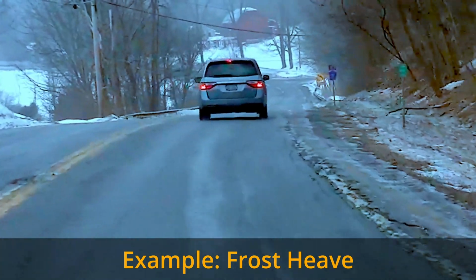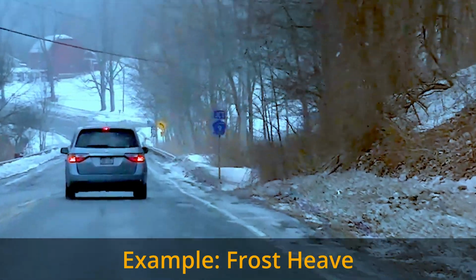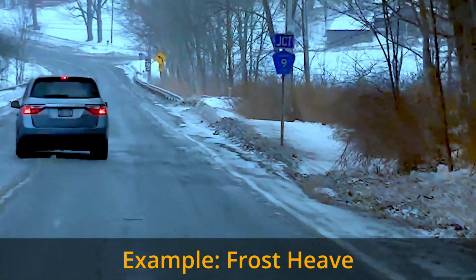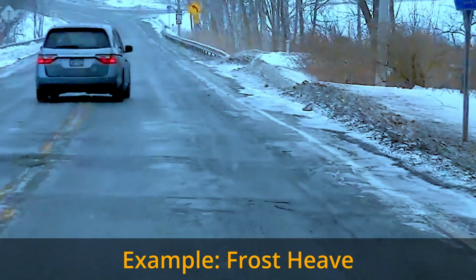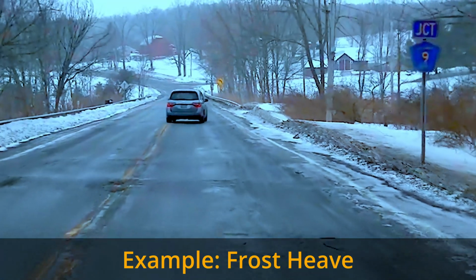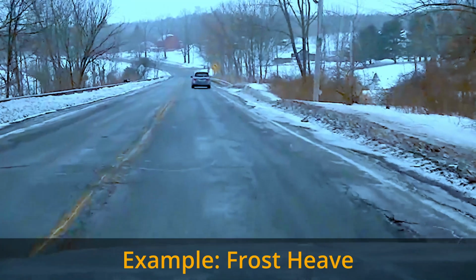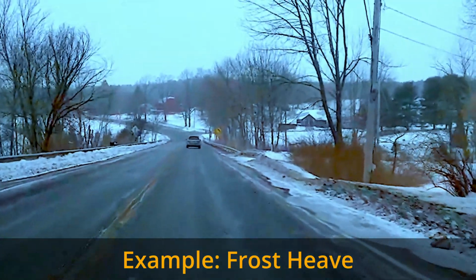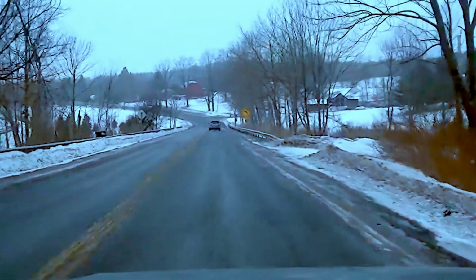When temperatures rise and the ice melts, the pavement settles unevenly, leading to cracks, potholes, and eventually structural failure. Over time, this freeze-thaw cycle can seriously damage even the most well-designed roads. So how do engineers protect against this silent destroyer? Let's explore the solutions, layer by layer, starting from deep beneath the surface.